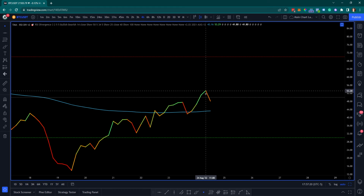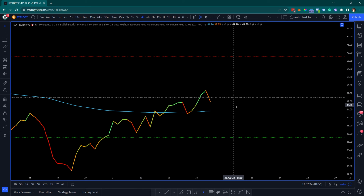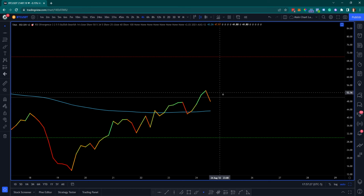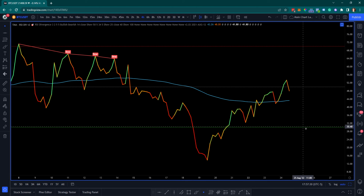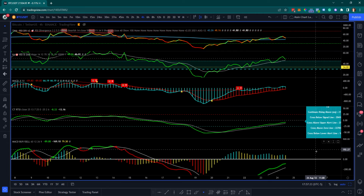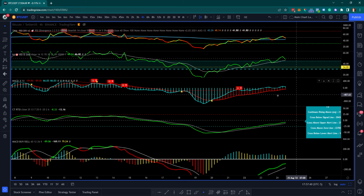So we need to see this line above the 50 to truly be bullish. We had a little taste of that earlier today, but as you can see, it's gone back down. If you see this TMA cross back up above the 50, then it's safer to say that we are going to see some continuation of the upside. But we're in an awkward phase where we had a little taste of it and then it just went back down. So it's a wait and see period.